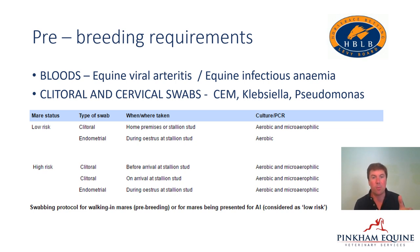And so as an example below, for the clitoral and cervical swabs, the mares are categorised into low and high risk. So a high risk mare is a mare that's been outside the UK, France, Germany, Ireland and Italy, or has been exposed to one of these diseases in the previous year. And so if she's a high risk mare, she requires two clitoral swabs before going to the stallion and an endometrial swab on each season before she goes to the stallion. A low risk mare will only require one clitoral swab after January the 1st, and a single endometrial swab prior to going to the stallion.